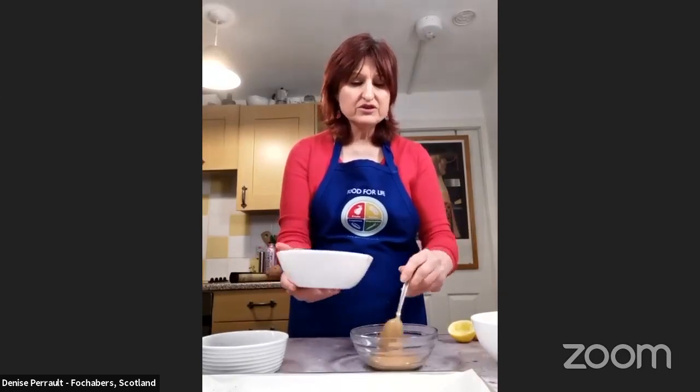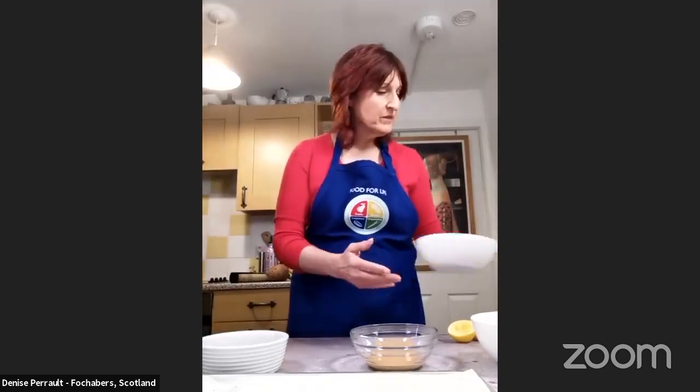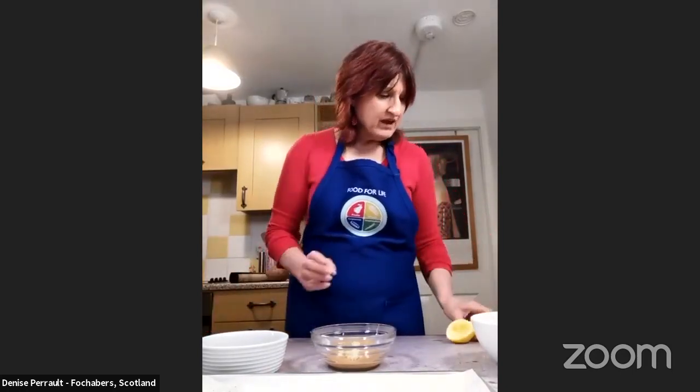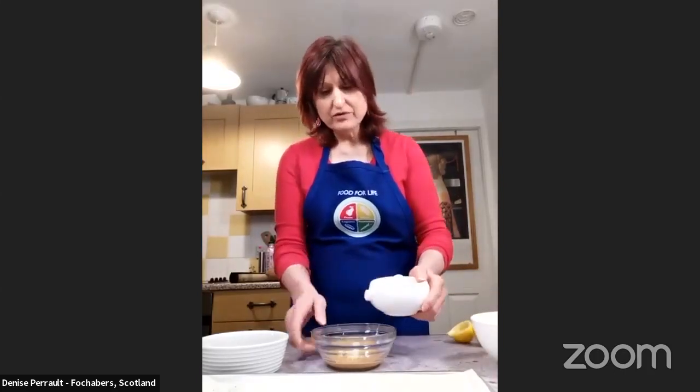Now I'm only doing 2 sweet potatoes, so I'll probably have dressing left over. Oh, poor me, what will I do? And then I'm going to add, I think the recipe says a clove of garlic. This is probably 2 cloves of garlic because I like it. Make sure I've got all that. And then I squeezed a lemon earlier, juiced a lemon, and I'm just going to pour that in.